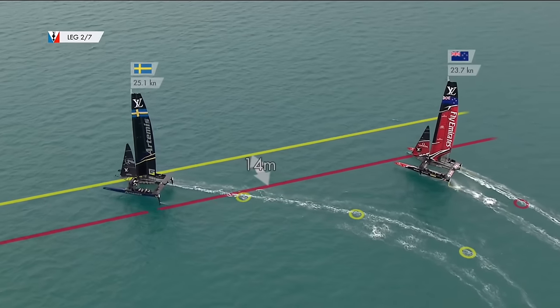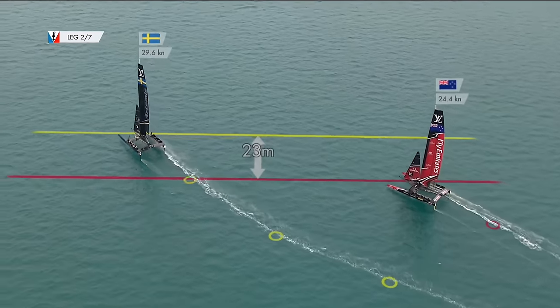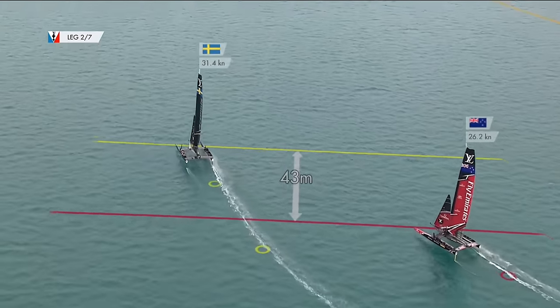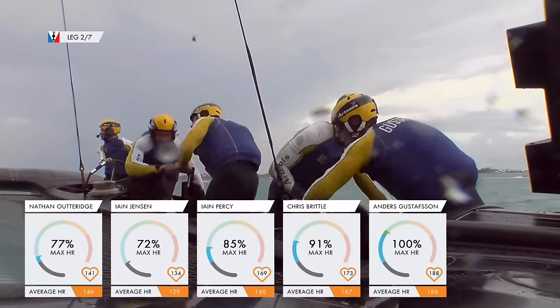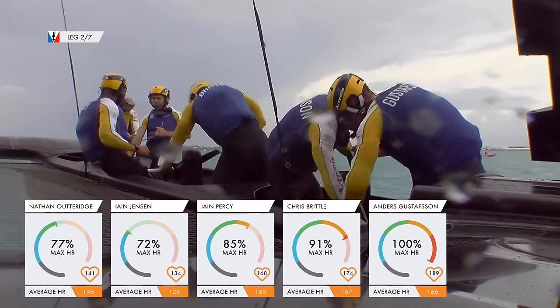Both boats jibing almost simultaneously, and as we can see, just the slenderest of margins between the two. It's been really instructive over the last couple of weeks to see how calm the New Zealanders are when they are faced with a boat in front of them. They just know their boat speed is good.